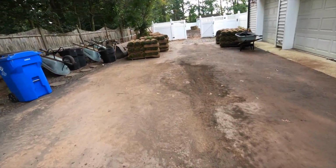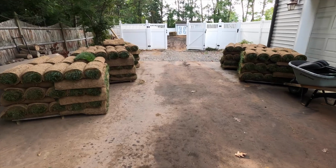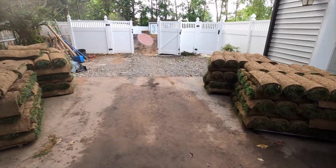Up waving. It's coming to you live. All right, it's the next day. We are going to finish the sod up, finish everything up, and go from there.